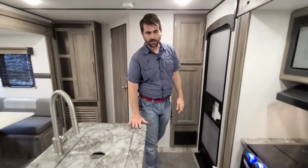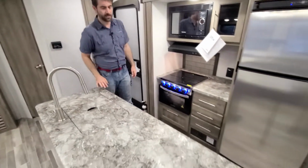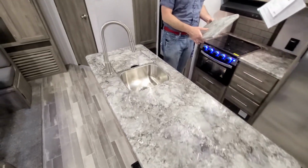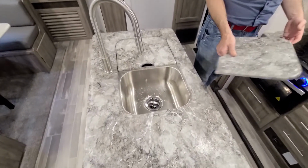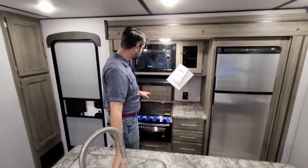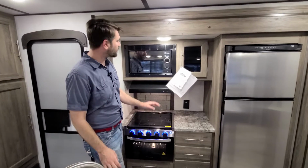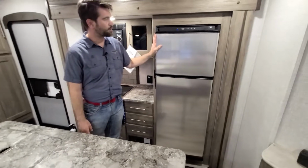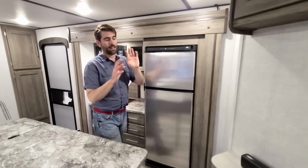Pushing forward, we're in our kitchen. They give us a nice large countertop that has sink covers that reveal a dual basin stainless steel sink. There's storage up under that. We have a 3-burner stovetop and oven below, microwave. We have a 12-volt Norcold refrigerator.